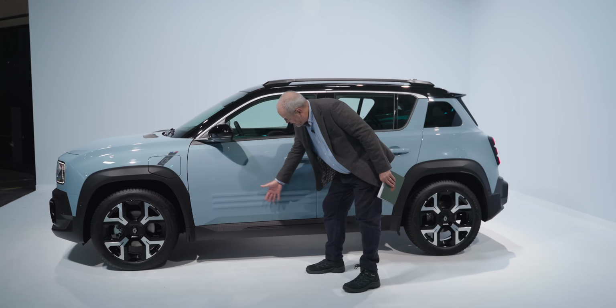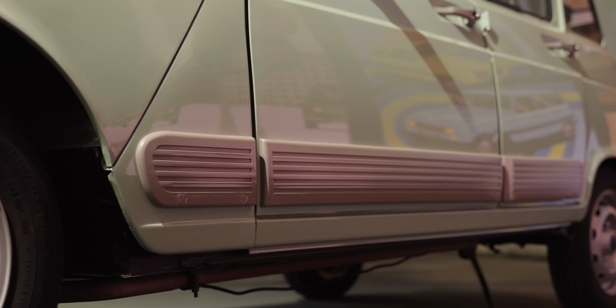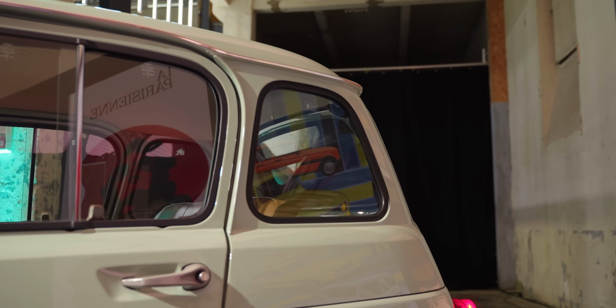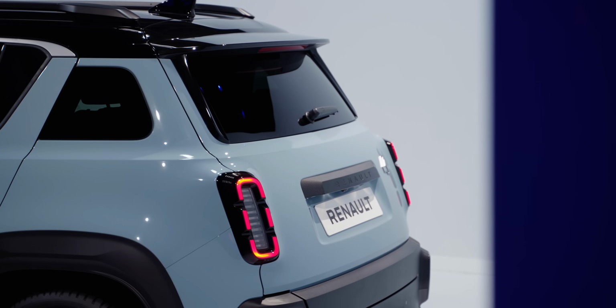These little features here are reminiscent of a design feature in the original Renault 4. This rear window as well there, that is very similar in a way. I really like the back of this car. I think it's really interesting.